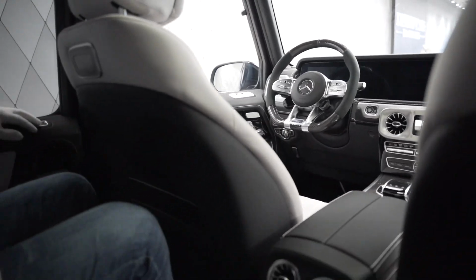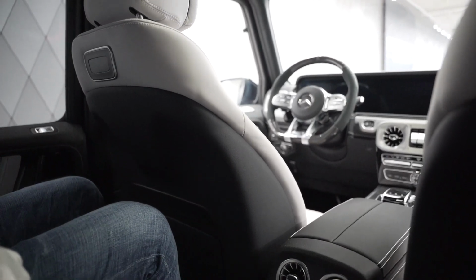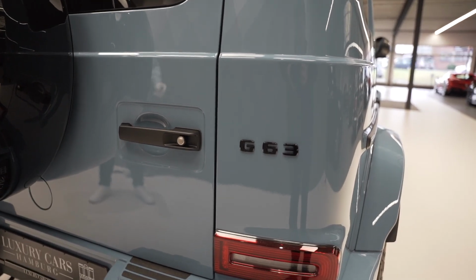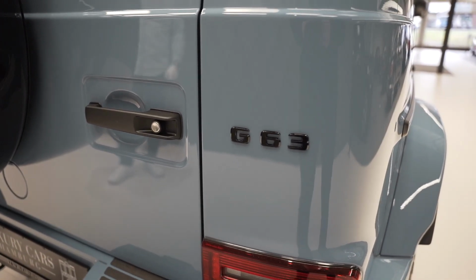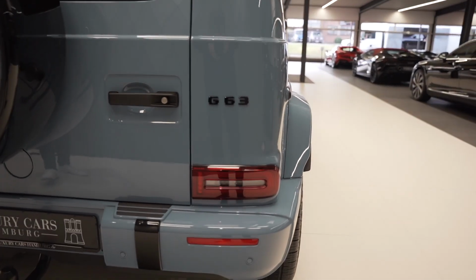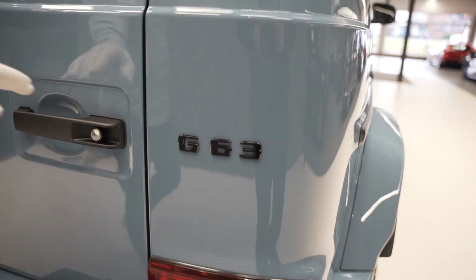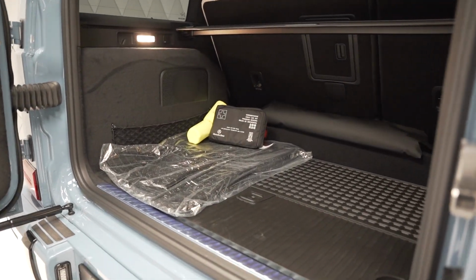So let's check out the trunk. There's space for making a holiday, and then we're gonna check out the engine. And there's one thing Mercedes has never changed in a G-Class, and I'm personally glad about that. And this is the lock and the unlock of the car, because you have to use the key for that. There's no keyless entry, there's no soft door close. It makes a sound just like this. And the doors, if you open them, that's the sound.